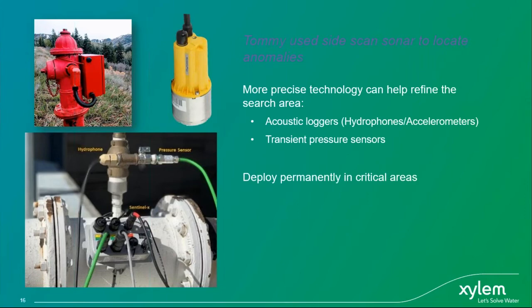So these technologies are really best suited for permanently deployed situations, especially on the transient and the hydrophone side. This is really good for those critical areas such as your downtown or areas with repeat failure, maybe at the mayor's house. But alternatively, these technologies are also useful in lift and shift scenarios, especially when you don't necessarily want to invest in a really high density of sensors all across your system, instead targeting DMAs that are showing the largest leakage.